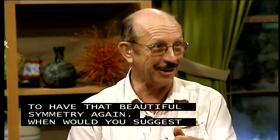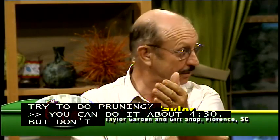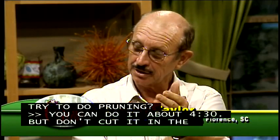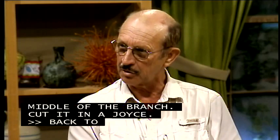That means right away, but don't cut it in the middle of the branch. Cut it at a joint, of course, right, Tony? That's right. Always back to another branch, to another node or a branching area. And it won't hurt the plant to do that, as long as you don't cut it.